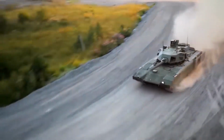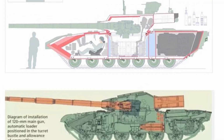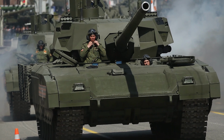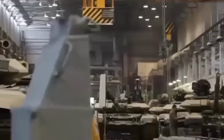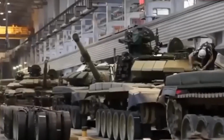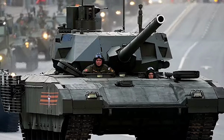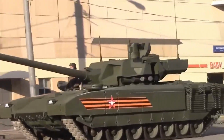It slashes the risk to human lives and beefs up protection for the crew tucked away in the front chassis. Plus, it frees up space for serious weight savings, making this tank nimbler. There's some debate about how much each T-14 Armata tank will cost. While the prototypes reportedly burned through a lot of cash, the price tag is expected to drop as more tanks roll off the assembly line.